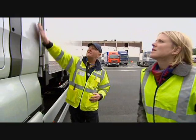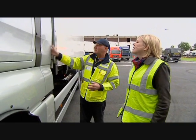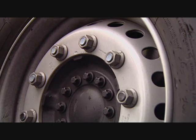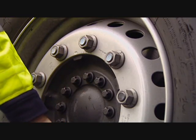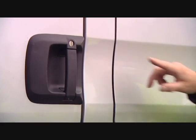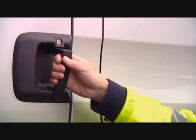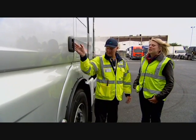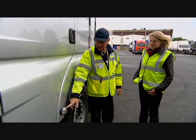OK. Let's move on then, shall we, to the outside of the cab. Here we've got another fairing on the back of the cab for aerodynamics. We're checking that for security again. Any fairing panels, wheel arch, tyre, wheel fixings and so on we've done. Come to the passenger side door, check the operation, make sure it opens and closes OK. Really good. Yeah. Side repeater indicator.